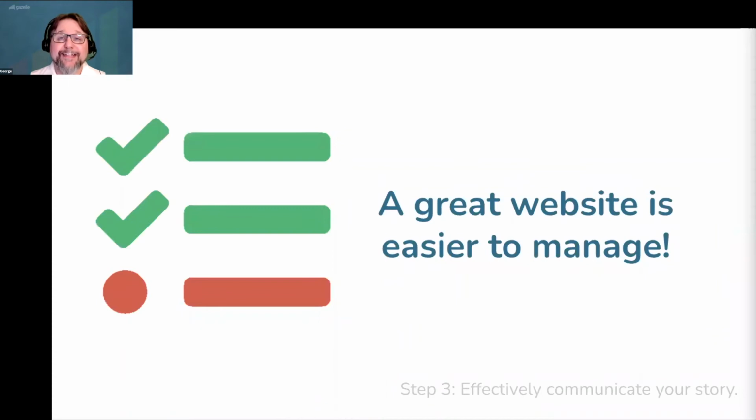And a great website is easier to manage because you have fewer pages, fewer words, fewer potential for typos, and you don't need to keep messing with it because it works better than anything you've ever had. If you feel the need to tweak your website, it means you don't believe it's going to work. You're not confident. But if you do this, you can become so confident it's working, you no longer feel the need to muck with it.